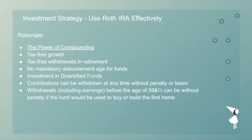Why are we using Roth IRA and low-cost ETF? Most importantly, the power of compounding. First, Roth IRA offers the opportunity to pay taxes upfront, eliminating taxes on withdrawals when one retires. Second, the ability to withdraw the contributions at any time is also a huge asset. Since young adults have already paid taxes on their contributions, there will be no penalties or taxes upon withdrawal.